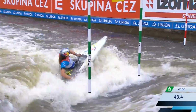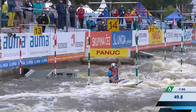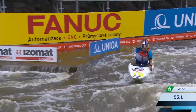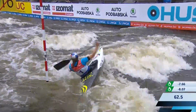Yeah, and 7.6 seconds up, it's really crazy. I mean, for Jessica Fox from Australia going on the 13th, it's really great. Now heading on the second part of the course. She's going fast, very fast, sweeping, no problem at all. Yeah. Keeping the power, 8 seconds. Jess Fox has got the wind in her sails.